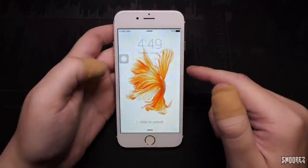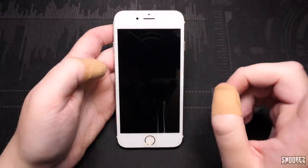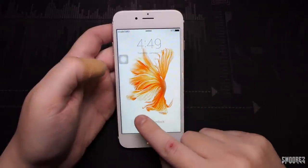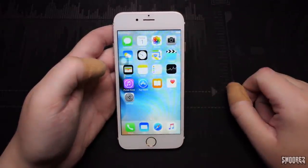So this is the fourth GOOPHONE I've had a look at in a row. The first one is the only one that was able to receive calls. I'll try to give it a call later on and see how it goes. Otherwise, we slide to unlock. Man, I missed that. And here we are.